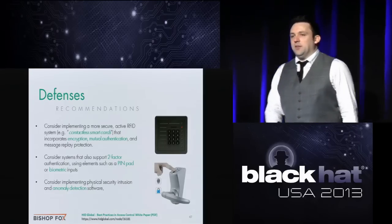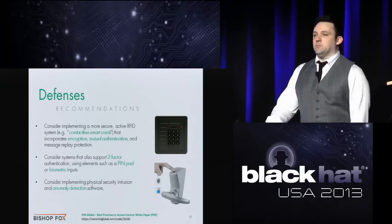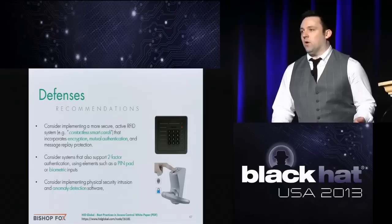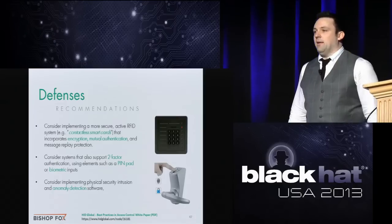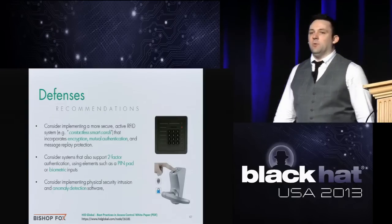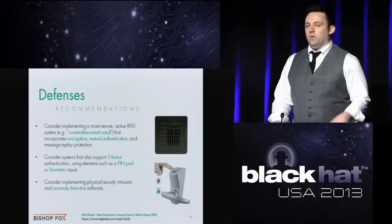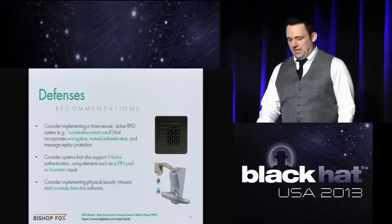On the software side, you could do anomaly detection. There's plenty of software out there now for those badge systems. So if I show up at 8 in the morning for work every day in building A, and all of a sudden at 4 in the morning I'm badging in at some building I've never been into, you could have it set off alarms and notify someone at a security desk to take a look at that.